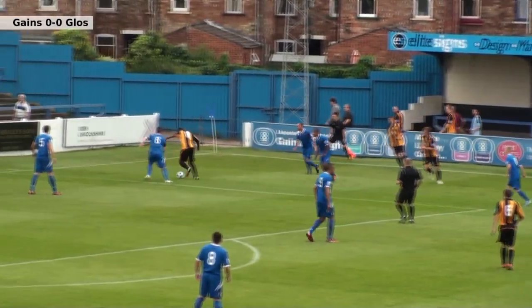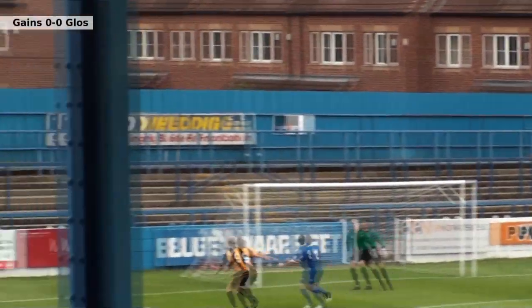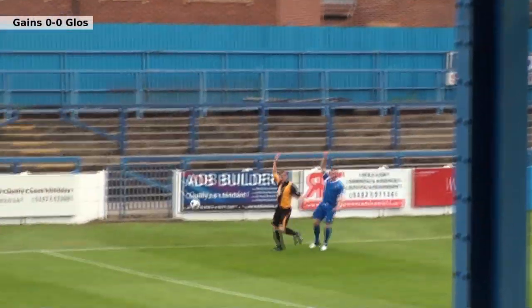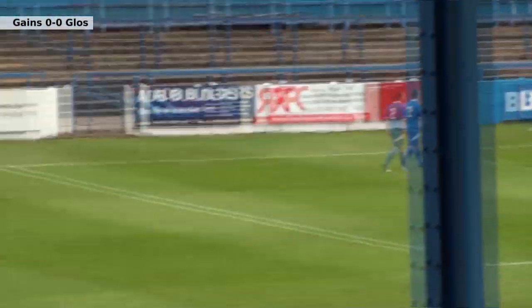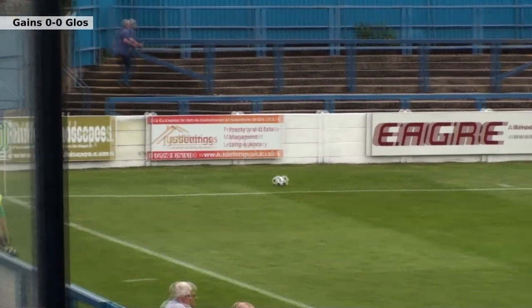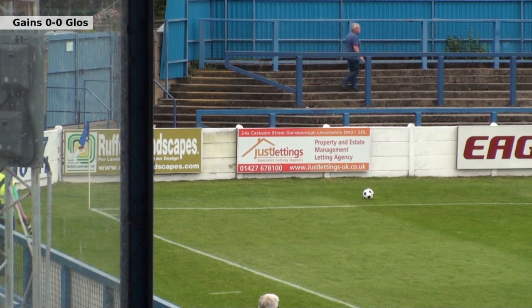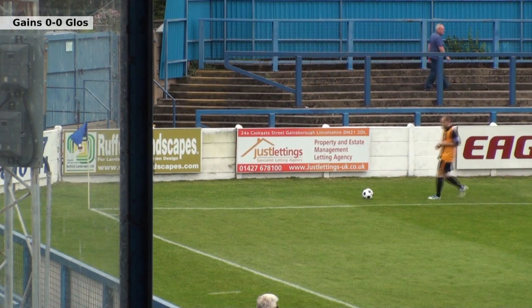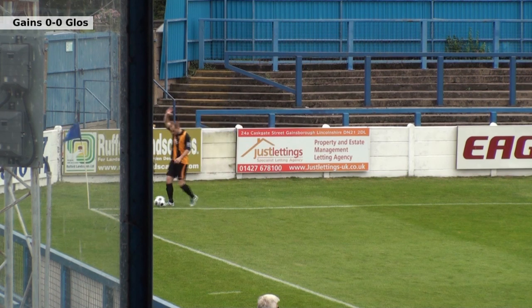Morford, Laysons, Mullins, swung in by Green, all fast. Edwards is out. This one does. That's a corner. He wins the corner, given this time, and it's good early pressure from Gloucester. Here we could see a new bit of set pieces going on. This is something we've been working on in pre-season. Could be interesting to see how they deal with it with Gainsborough.